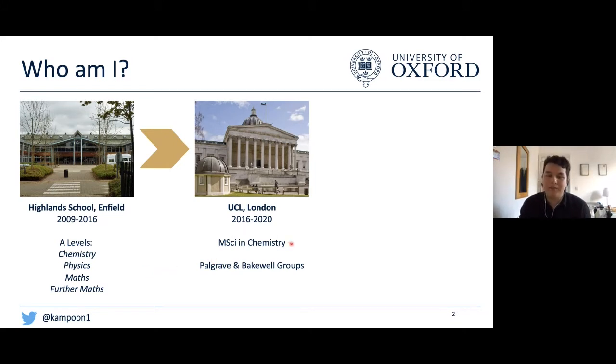And it was here that I had my first real experience with chemical research. I was lucky enough at the end of my 3rd year to be awarded a little bit of funding to do some solid state chemistry with Professor Robert Palgrave. And then for my 4th year, which is where you do a research project, I worked with Dr. Claire Bakewell, looking at photoswitchable catalysts to control the polymerization of sustainable monomers. And this was my first real exposure to this field and developing new sustainable plastics. And it's something I really enjoyed, it's something I became very passionate about, and I knew I wanted to continue that moving into my PhD.